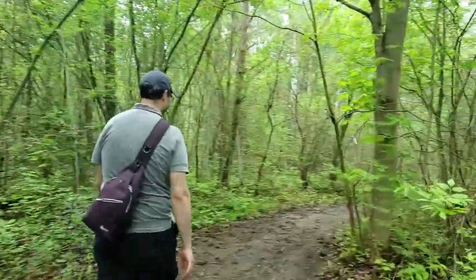Trails are hard to find. Oh. The signage is difficult.